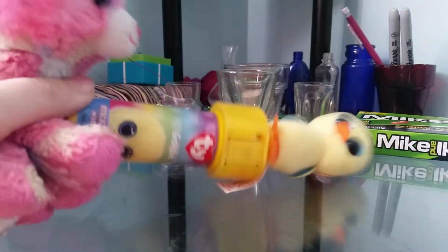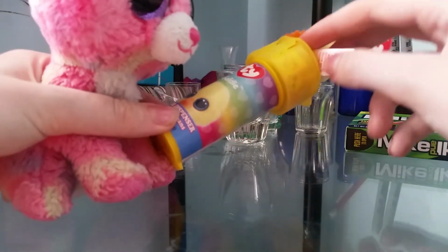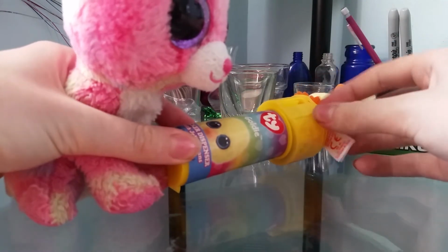Anyways, so yeah, this is it. This is amazing. We accidentally opened it, so technically it's officially already open. Here's where all the stickers are, and there's a ton. There's a bunch of TY badges. There is the lamb. There is the bunny. There is Goldie. There is all sorts of stickers.